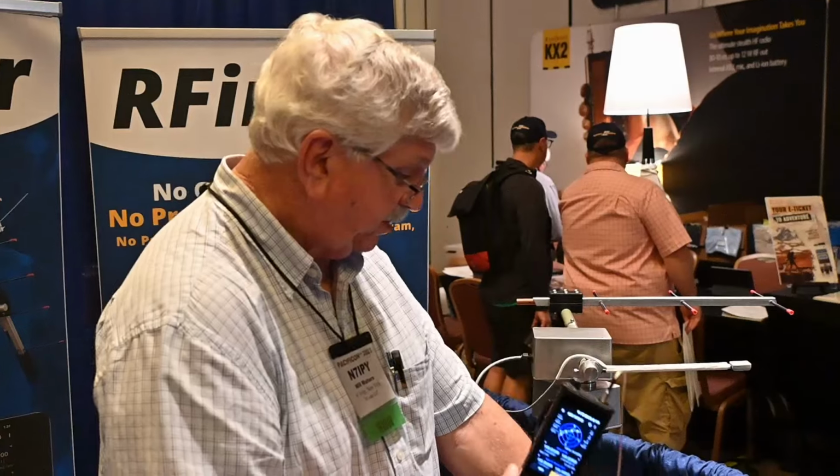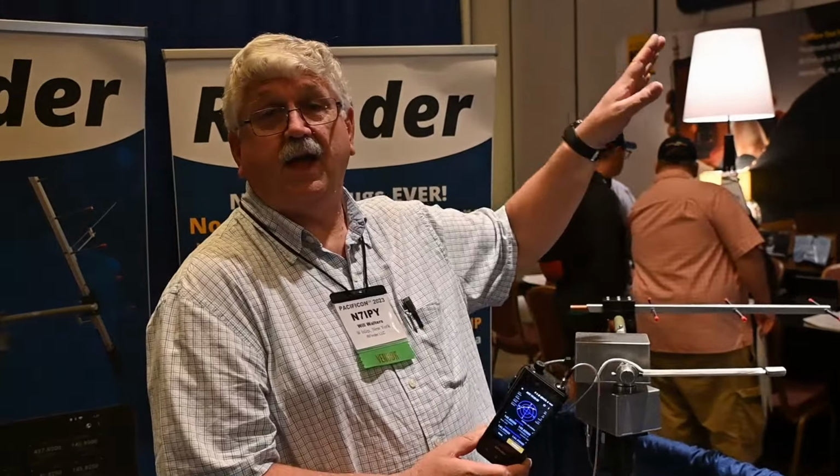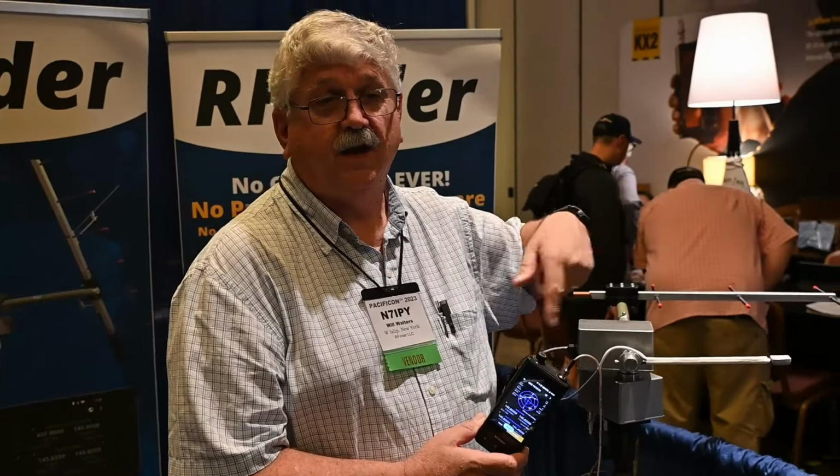And then if I want to, I can do a simulate, connect to the Bluetooth, and it'll move the antenna in the same pattern as if it were tracking the real satellite, just a lot faster.